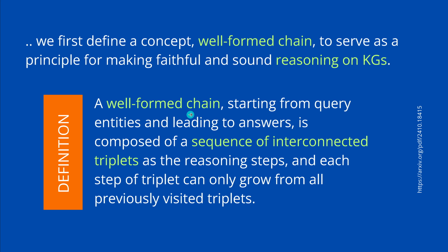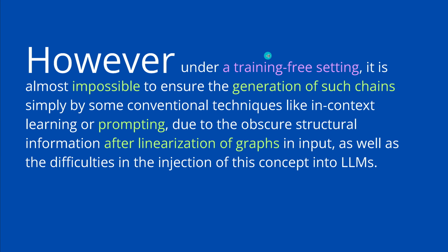So we have simply a chain, and we go from a start entity, the query entity, and then we are looking on our graph topology for the answer, if it is encoded in the graph topology. And you might say, however, wait a minute, under this, and this is the beauty, the training-free setting. We do not have to fine-tune our LLMs with the data of our knowledge graph, but this is a training-free setting, which will bring us some problems, but more about this in two minutes.